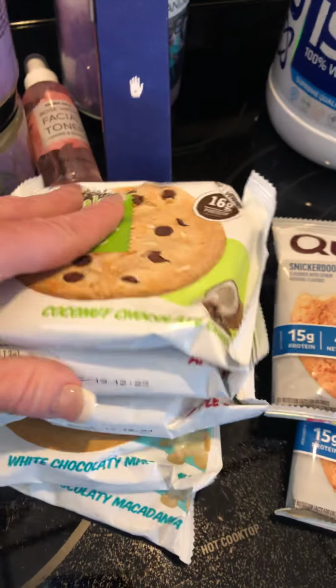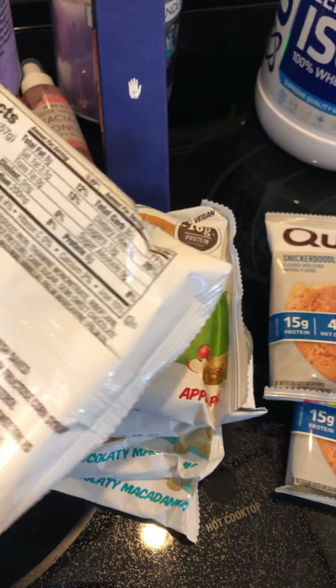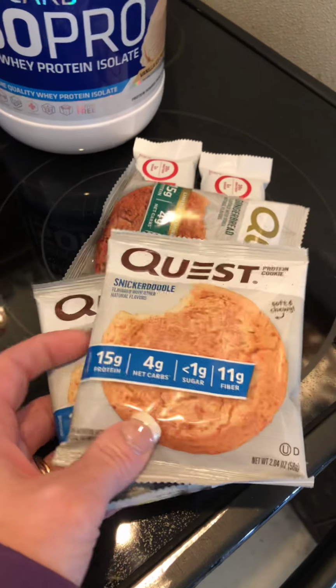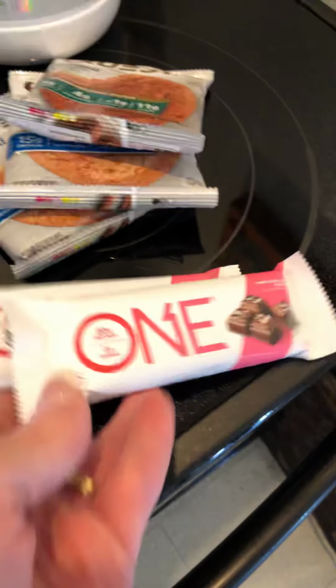So these actually, I'm going to ship to my husband. He probably won't eat these, but his roommate will. And so, yeah, I'm going to ship these out. I totally made a boo-boo. I goofed and I meant to get Quest because these are amazing. So anyways, live and learn, right? I'll just give them back to my husband.